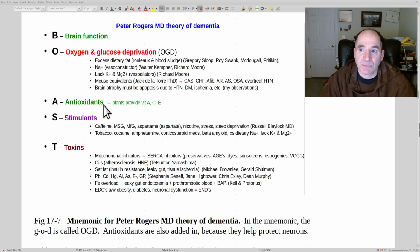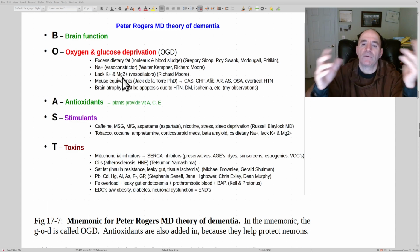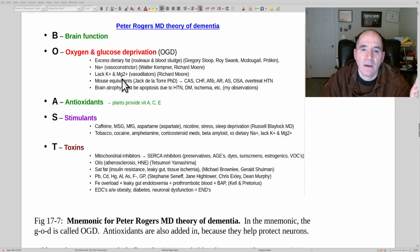Having antioxidants protects the brain. Well, where do you get them from? You get them from plants. How do you open up your arteries? You get all the good stuff from plants. The vasodilators, potassium, P for plants, P for potassium. Magnesium's in the center of chlorophyll. You get that from plants, okay?